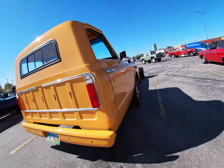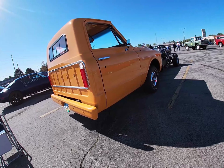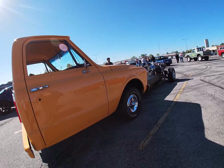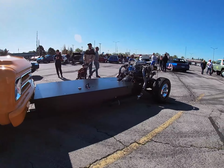I think this is pretty long, though. Oh, for sure. Oh, yeah, it's definitely long because this part's sticking out farther. The rear bumper would come out to, like, right here normally. Oh, yeah. Then you got all that. That's cool. You said it has two turbos? Oh, yeah.